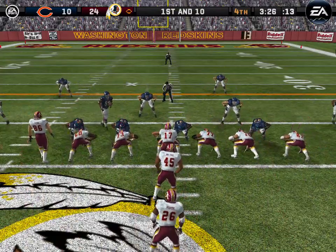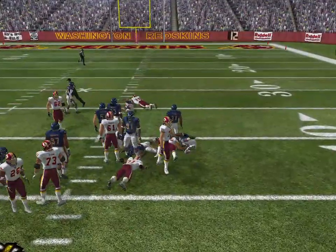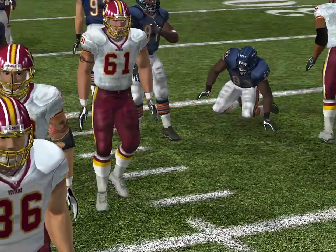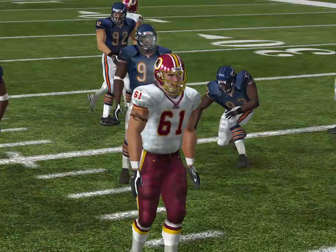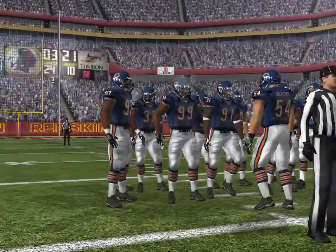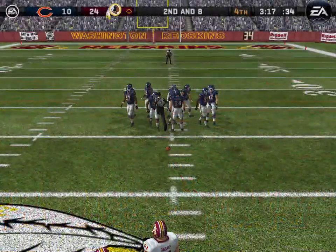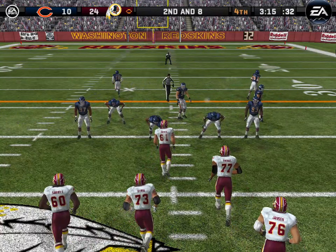Keep the throttle down. Chicago goes with a four-man front. Hand off to the fullback. Johnson comes up to make the play. At the 42, the defensive tackle surged through the line to bring the runner down. Ball on the 42-yard line.